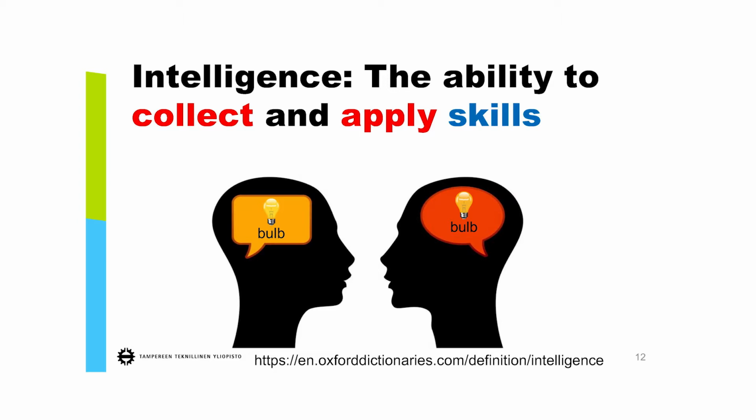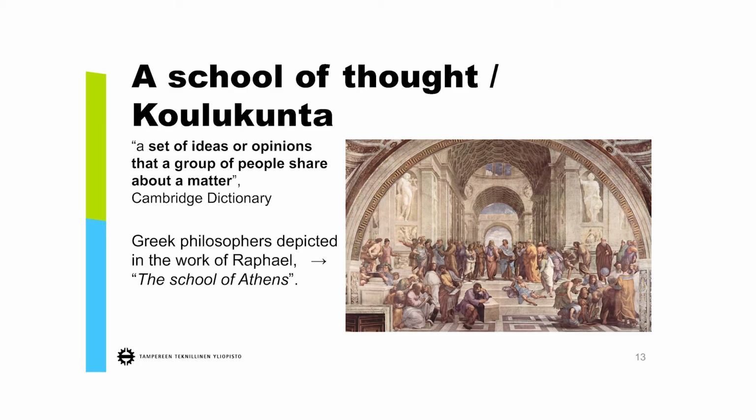For collection, we need to represent somehow those concepts that we collect, and then to apply, to turn the knowledge into know-how, some other steps are needed. And for making those steps, we can have different approaches, or in other words, schools of thought, originating from one can say Greece. So here is the painting by Raphael, depicting Greek philosophers. Plato and Aristotle are in the middle, in the lower left corner Pythagoras, and some other figures.